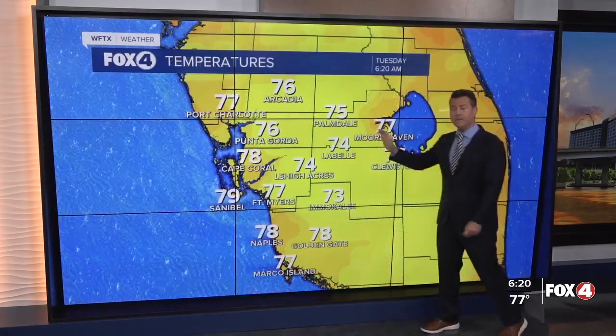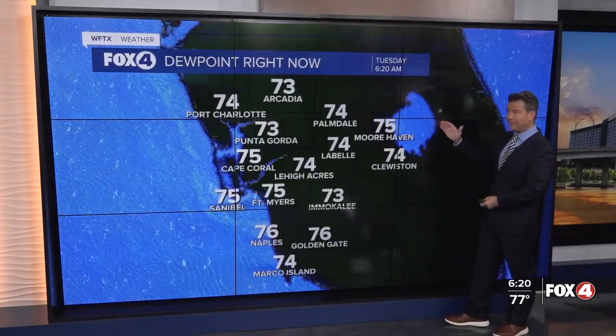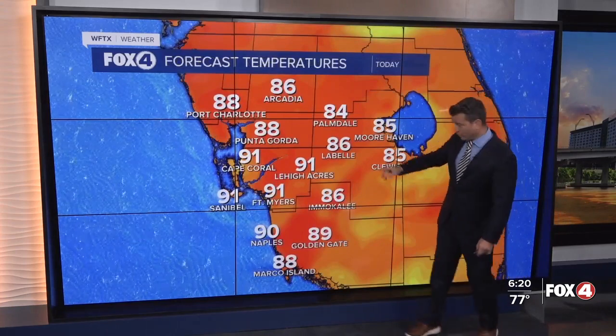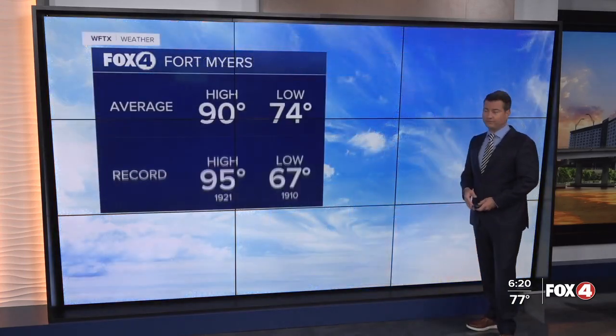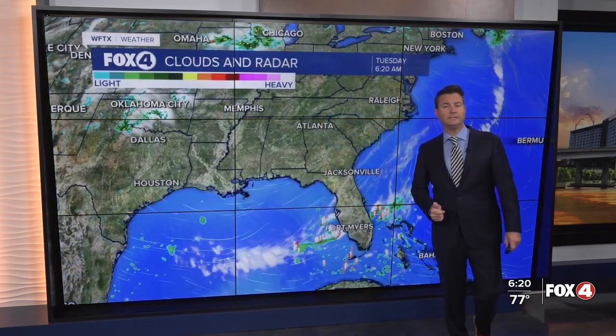Our temperatures this morning, upper 70s along the coast, mid 70s inland, and our humidity is still fairly high. You're looking at the top of our muggy meter, still around 75 degrees. So we're forecasting a high temperature of 91 today. Factor in the humidity, and once again, it's going to feel like upper 90s to low 100s in Collier County. That reading of 91 is really close to our average, well shy of records of 95 going back to 1921.